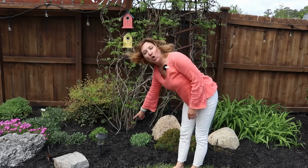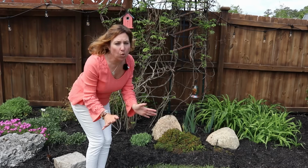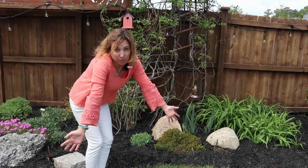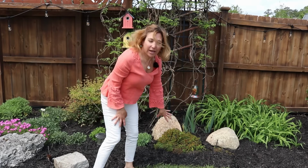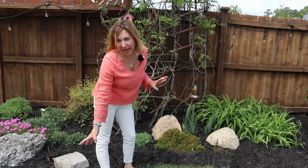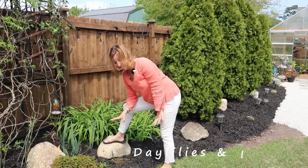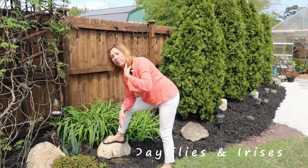I have an autumn joy sedum that is right here. And then I have more of that cascading sedum, if you will, right here. Again, it's beginning to crawl up the rock a little bit now and certainly spreading out along the sides. So I love it. I have a whole bunch of daylilies mixed in with some bearded iris.